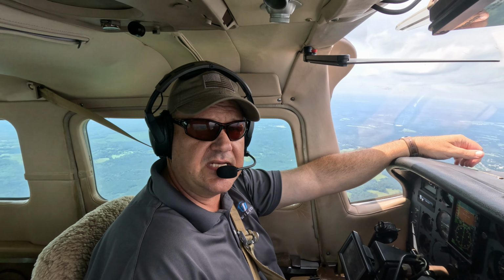Go back to heading, GPS steering, and we're going to descend at 500 feet per minute to 2,100. I'm going to set my altitude bug, 2,100, and this is going to be a direct entry into the holding pattern. Right now I've got about 23 inches of manifold pressure, 133 knots indicated. We'll roll out of that descent at 2,100, we'll see what we got.